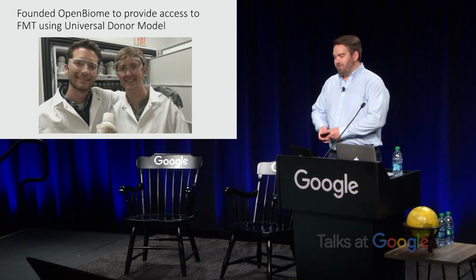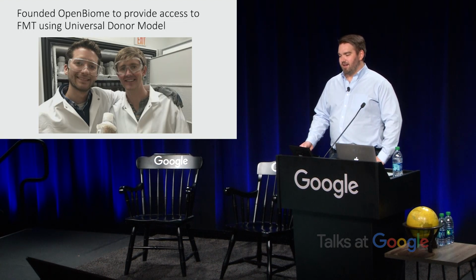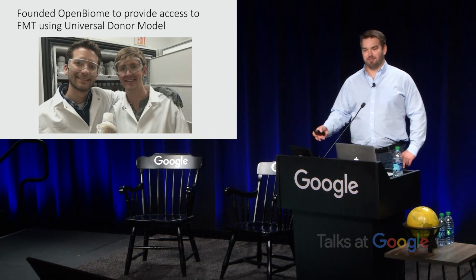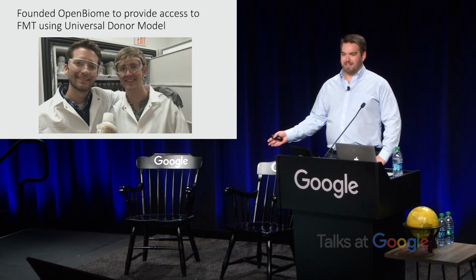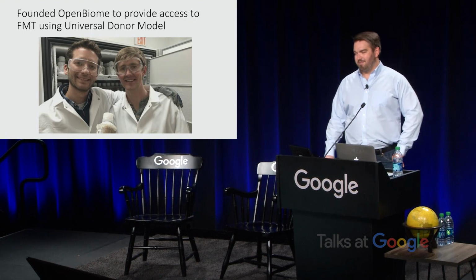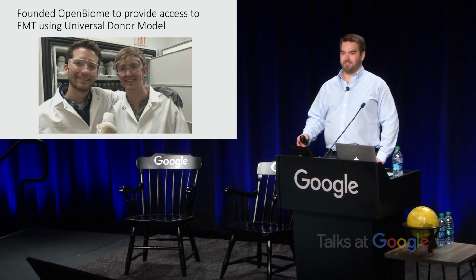But I'm showing here a picture of Mark Smith and James Burgess, the co-founders of OpenBiome. Mark had a friend who was suffering from C. diff, and he just did not have access to a clinician who could provide a fecal transplant. The clinicians are worried about whether it's safe. They don't know how to do it. But Mark was working on this in the lab, and he knew that FMTs could help his friend, but he just couldn't get them from anywhere. So with James, they decided to make OpenBiome to provide access to FMT using a universal donor model.